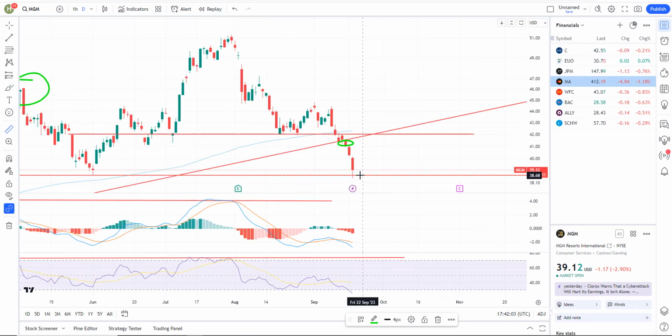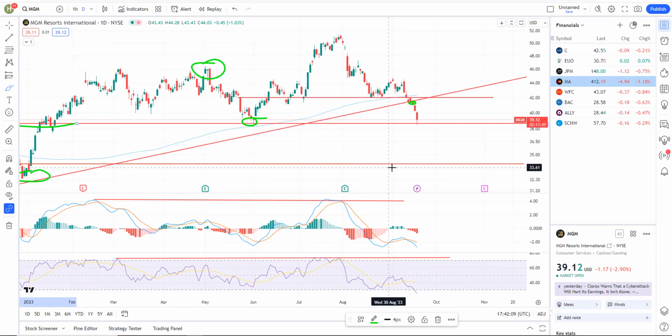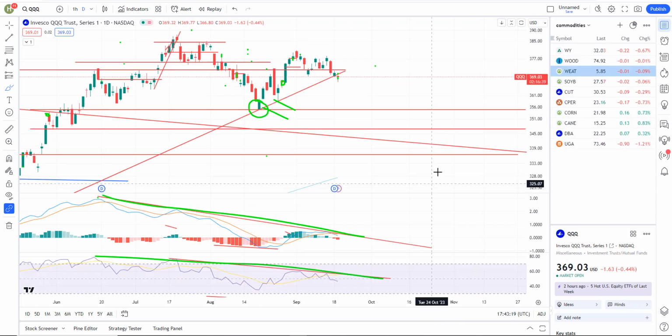And we've fallen to the first level of support. You can see this reaction low right here. And there's some reaction highs right in here. So first level of support, we're bouncing off that right now. So the next sell signal on this one comes on a break of about 38.50. Otherwise, you could do a back test up to that trend line.